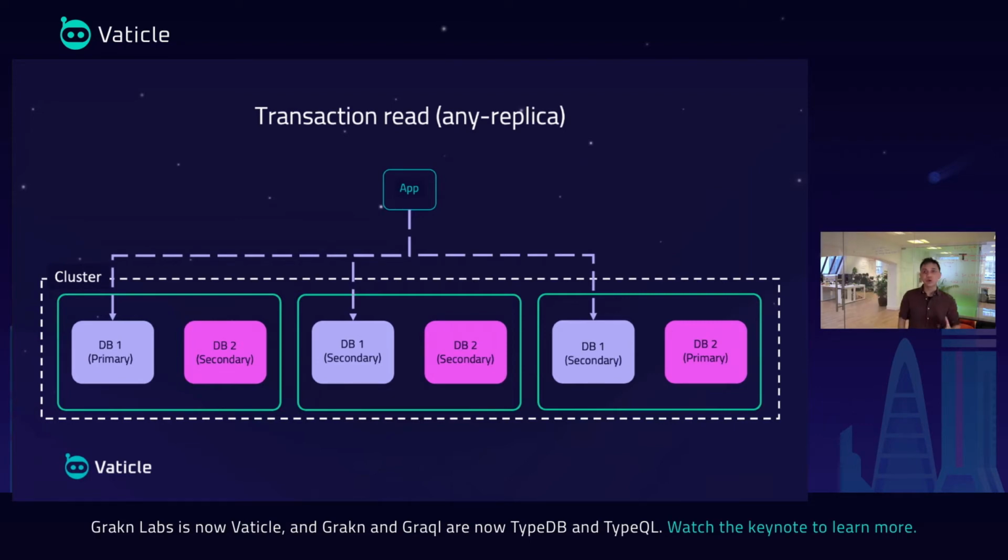So for example, if you want to display the latest balance in a user's bank account, you would probably want to stick with the regular read. Whereas if you want to compute something that is less sensitive, say for example, the average of products that we sold last month, right, on average, then you might want to use the ReadAny Replica instead.